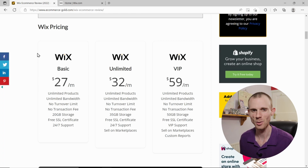Right, so the first thing I'm going to be looking at is pricing, and Wix offers 3 packages that allow you to sell online, which are the Wix Basic, which costs $27 a month, Wix Unlimited, which costs $32 a month, and the Wix VIP package that costs $59 a month.